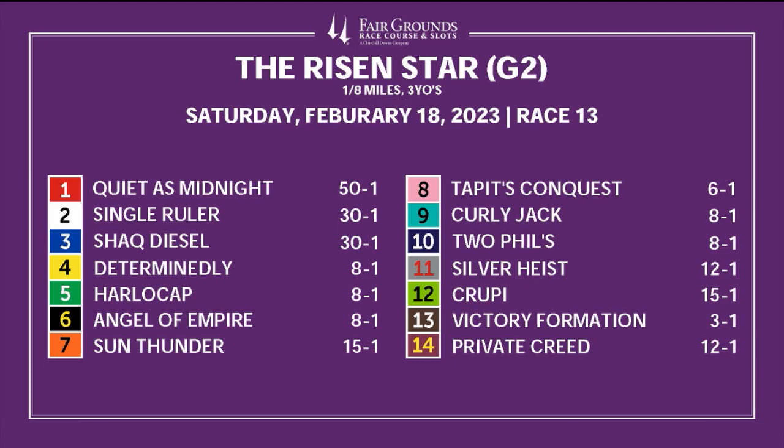I will say, though, the horse has only gone that 1 mile distance once. The other 2 efforts were at sprint distances. I think it's going to be interesting to see how the distance impacts Victory Formation as well as this post position. It's well to the outside in a 14-horse field, getting the number 13 post, and that first turn comes up pretty quickly. It's not like the Derby where you've got the whole quarter of a mile to run down the stretch and then get into the turn and kind of get yourself into position, even with the big field of 20. Shorter distance to get to that first turn for Victory Formation. That could be an issue for the 3-1 favorite.